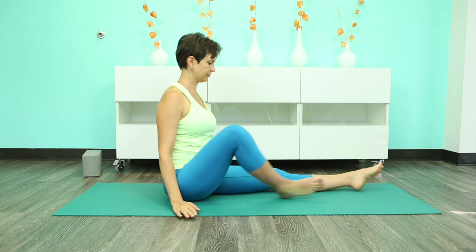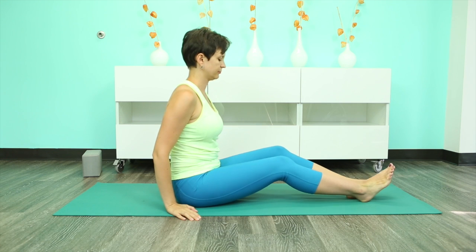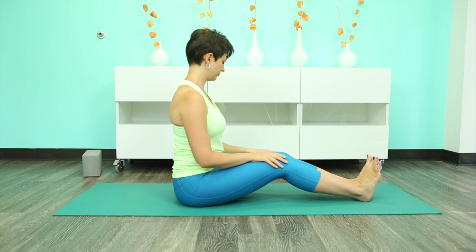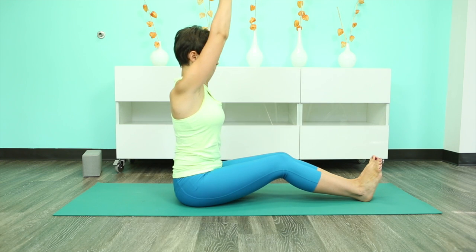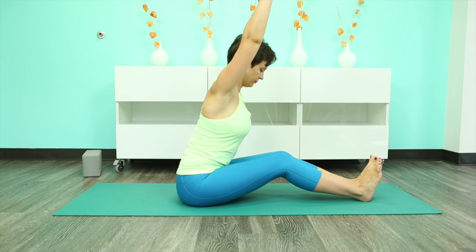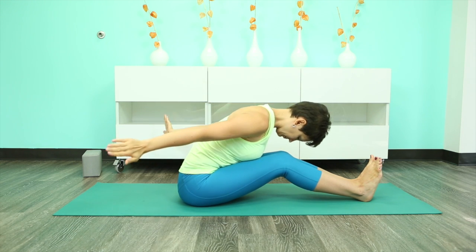Extend both legs forward. Keep the knees slightly bent or more than slightly, whatever works. With the inhalation, sweep your arms forward and up. And with the exhalation, gradually bend down, sweeping your arms out and back behind your back.